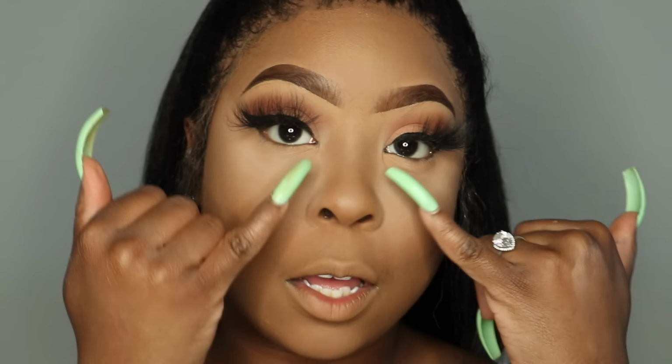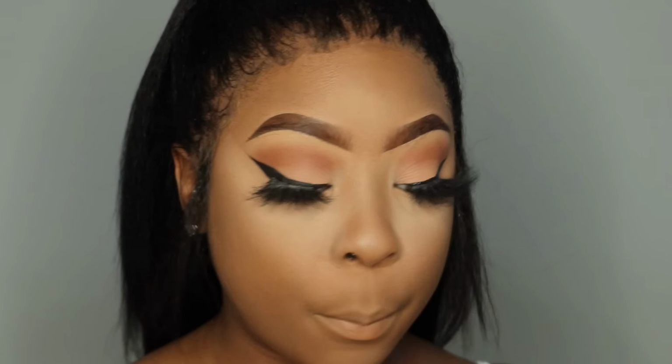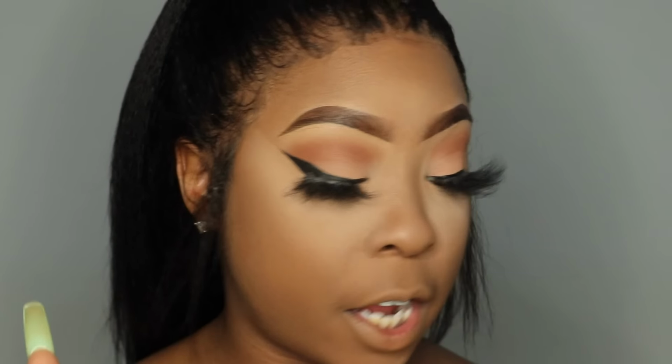Next, I'm going to, of course, put a little bit of color right here. I always do that. I'm going to keep it neutral though. I am going to use the same color that I use for my transition shade, and I'm just going to smoke it out right under there. I just feel like I need a little something right there. I don't ever use black liner, so I just need to put some right there. I feel like it just looks a little better if I do.